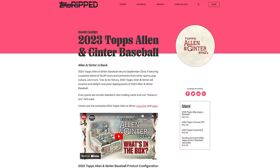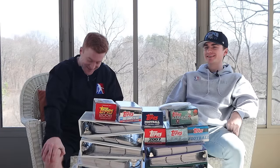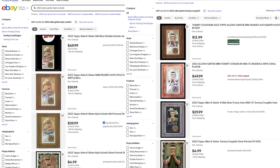I remember I took a Snapchat of the website when it was like Allen and Ginter out now, and I was like, your boy's got a card in here. And no one really got what I meant, and I was like, no, I physically have a card in this box. So that was funny. And I think that morning too is when pre-orders were beginning to be delivered to people's houses, and within minutes of that happening, I was receiving DMs saying, I pulled your card, and I was like, oh my god, they have just put out the promotional material.